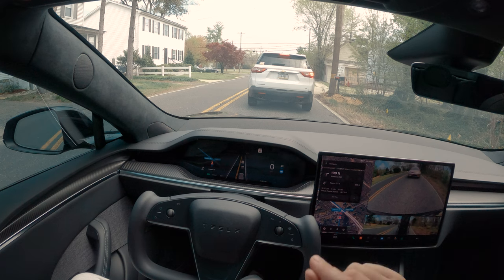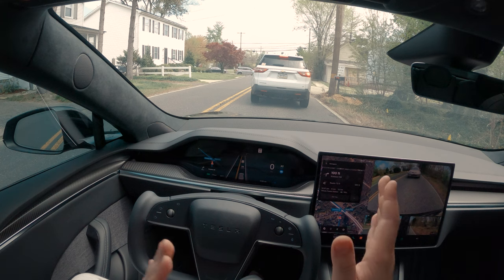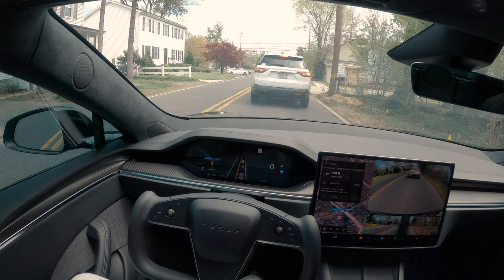Let's see with version 12.3.4 if that is gonna happen, because in all the previous versions it was not able to pick the right lane. So it was also going in the middle lane. Middle lane goes straight after the stop sign and we have to go left, so it's supposed to go to the far left lane. Let's see if anything's gonna change today.